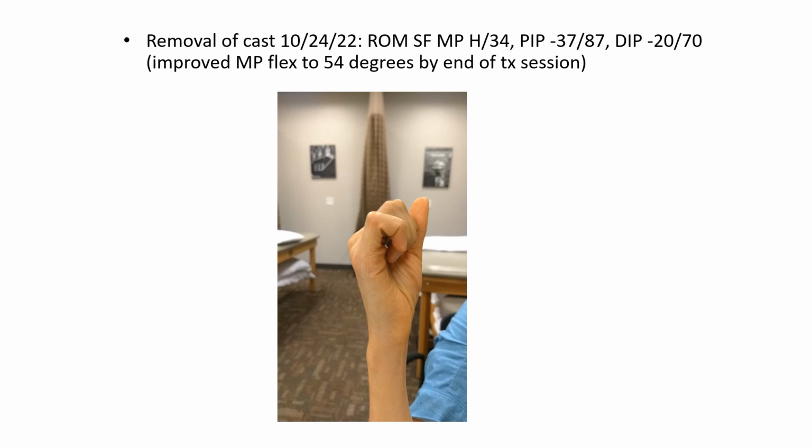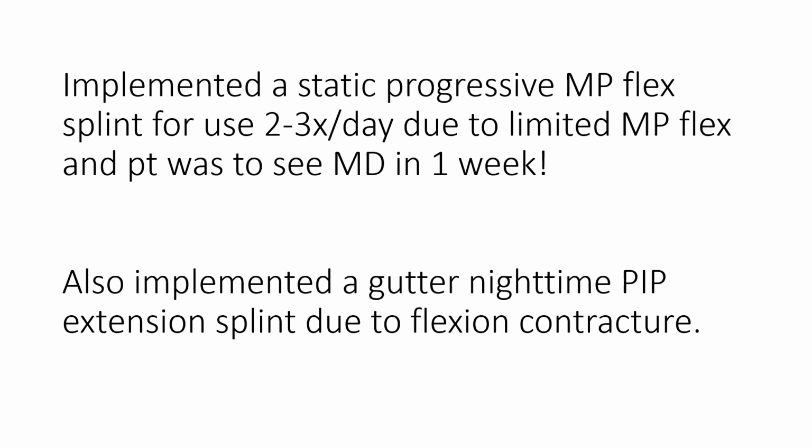And you can also see that she developed a little bit of a flexion contracture, which also made me a little nervous because she was to see the doctor again in one week, and this was a first for the doctor as well when I approached him with this idea. So I certainly wanted everything to look good for her return to the doctor. And again, remember that this doctor was not her initial surgeon. It was just a follow-up with one that was in her hometown.